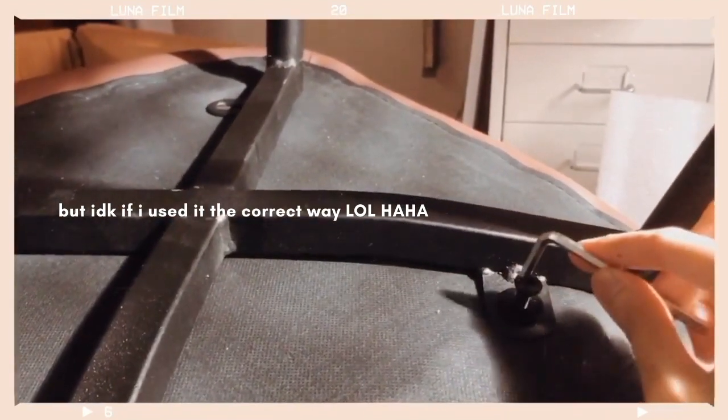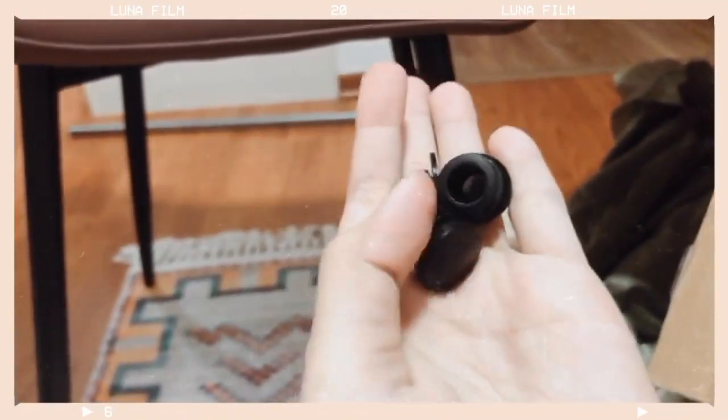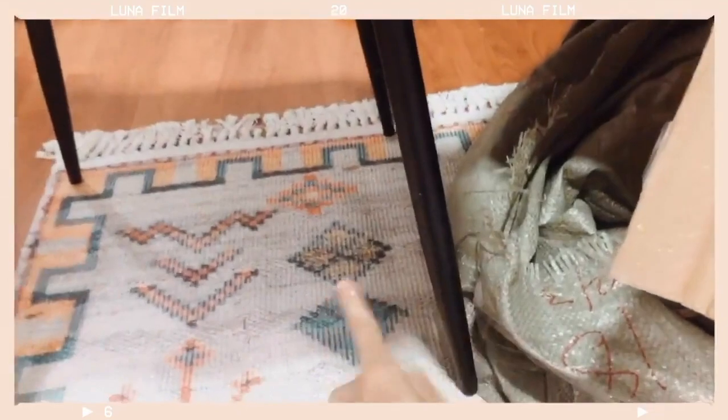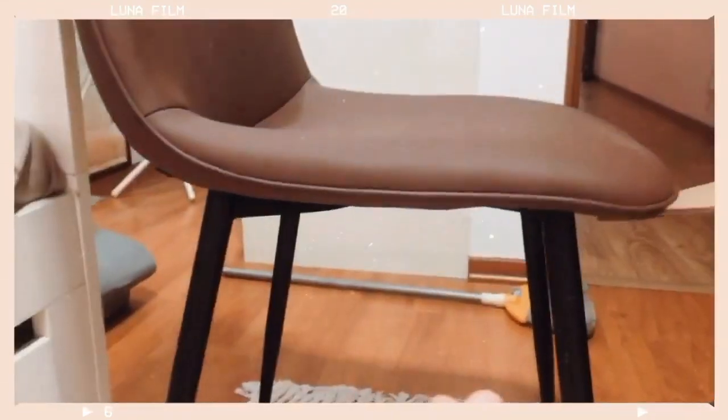So, yep. They actually gave extra screws, and also this is the bottom of the chair, 2 extras. Yep, this is how the chair looks.